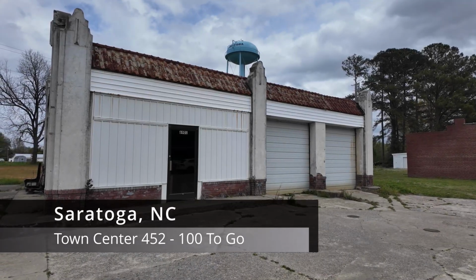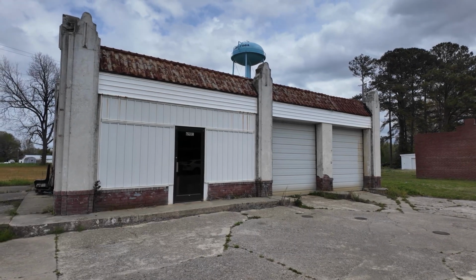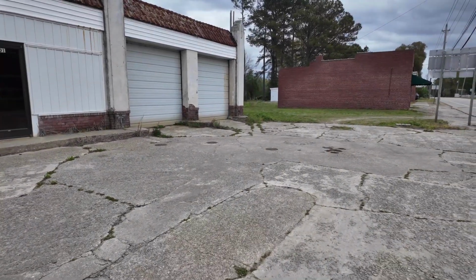We're in Saratoga, North Carolina to continue on our quest to visit every town center in the state. So let's get started right here in front of another empty gas station. Yeah, pumps were probably right here, this little cutout.